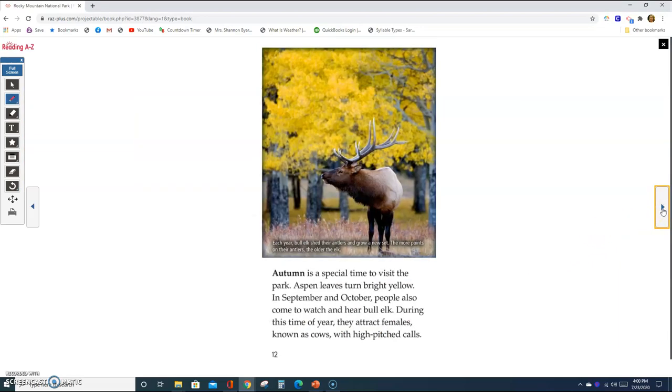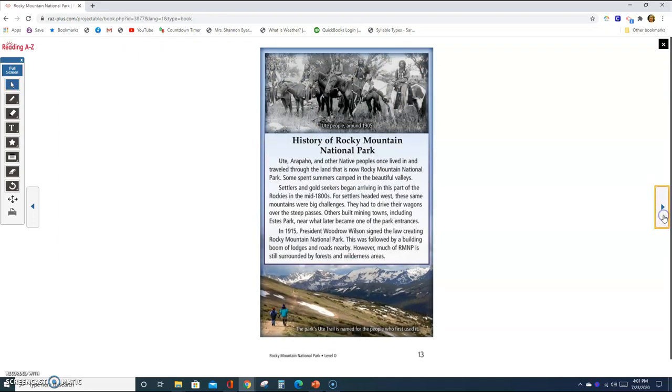Autumn is a very special time to visit the park. Aspen leaves turn bright yellow. In September and October, people come to watch and hear bull elk. During this time of year, they attract females known as cows with high-pitched calls. Each year, bull elk shed their antlers and grow a new set. The more points on their antlers, the older the elk.